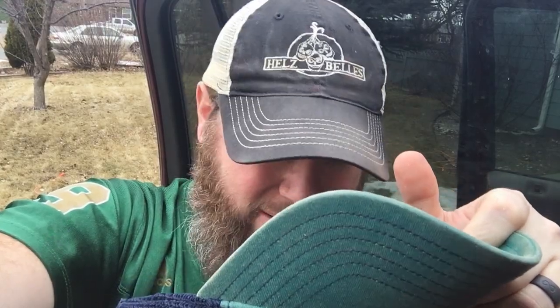Made in China. It's probably not vintage, but it's a cool North Face hat. So we'll grab that for $1 for sure.